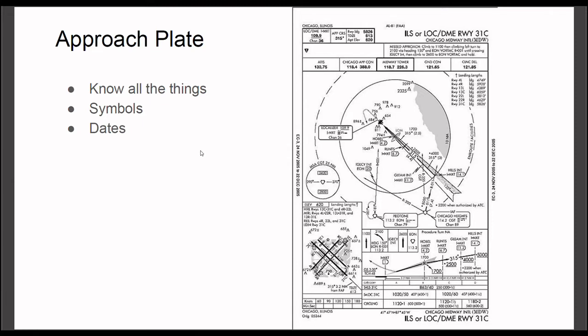The approach plate is similar to the IFR chart. You got to know all the simple things for sure. You can look stuff up, but it's good to know pretty much everything on here and do the same thing. Sit down with someone else and explain to them what each thing means and why it's there. All digital copies on apps like ForeFlight or Garmin Pilot will have this sidebar here with the dates for when this approach plate is good for. So it's good to know that those dates are there.